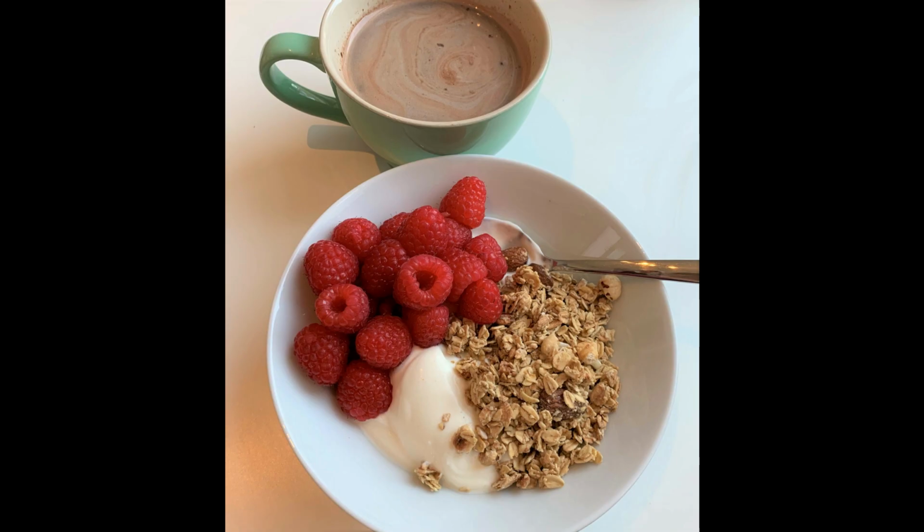On a typical morning in Britain, though, I'm probably having something more like this. The most amazing red raspberries, some delicious nutty granola, and Greek yogurt. They have the most amazing dairy products in Britain. There will probably be an upcoming love story video about that.